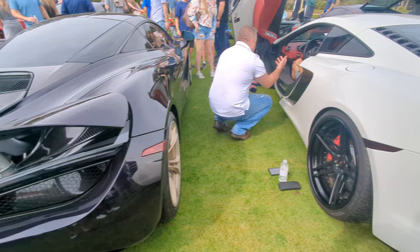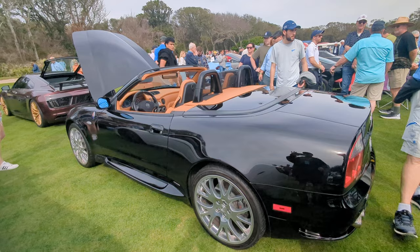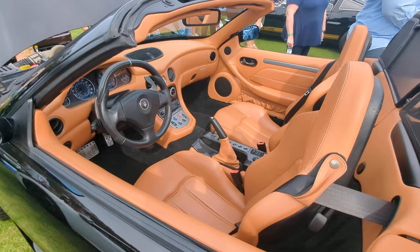Another McLaren. Uh-oh. Now we're getting to another car that I have. I do a whole buyer's guide on these. This is the M138 Maserati Spider, and they also had the coupe. The Spider's about 10 inches shorter, and, of course, just a 2-seater. But this one is a Grand Sport Spider, all one word. This is a Grand Sport Spider.